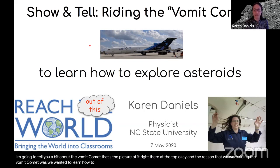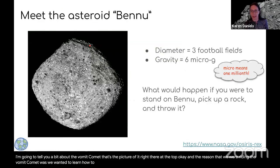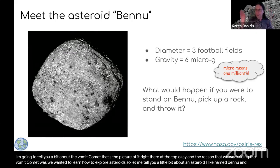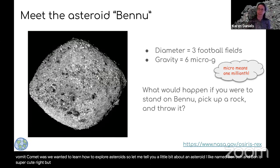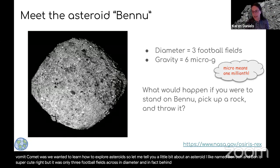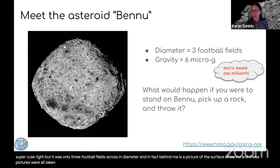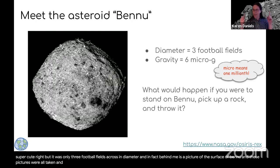So let me tell you a little bit about an asteroid I like named Bennu. And Bennu is super cute, right? Bennu is only 3 football fields across in diameter. Behind me is a picture of the surface of Bennu. These pictures were all taken during a NASA mission called OSIRIS-REx that is there now. And actually we'll do a sample return, so in 3 years, we'll get to see pieces of this.